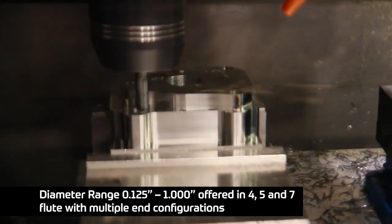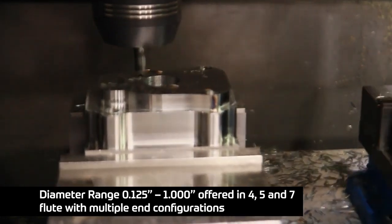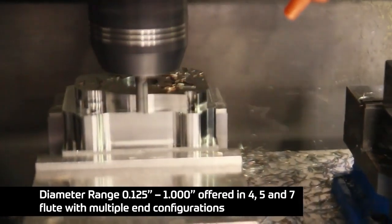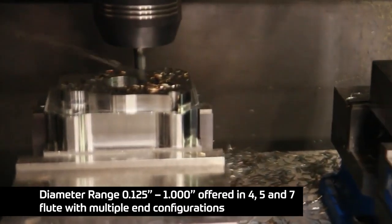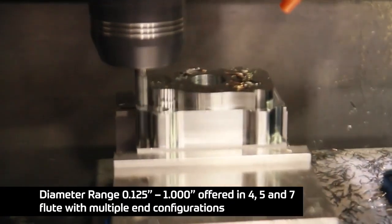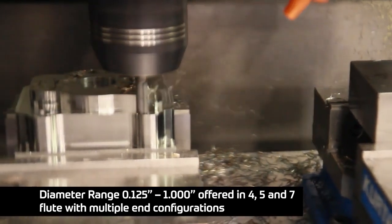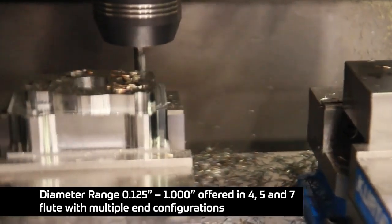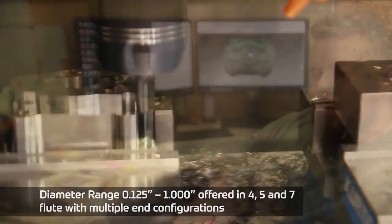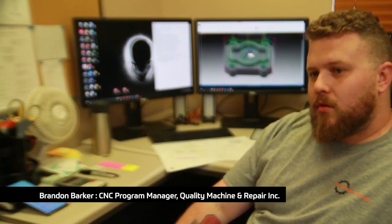The cutting tool industry offers a wide selection of end mills, which makes the decision challenging for our customers. So this is where an Arch Cutting Tools application engineer can help, thinning down the options. Evaluation of the critical process attributes such as project costs, process time, ISO material, and features are all part of the tool application decision. In this case, Quality Machine and Repair Incorporated had a small run of complex parts using a hardened material. Here is Brandon Barker discussing from a programming viewpoint his experience with the Patriot High Performance End Mill application.